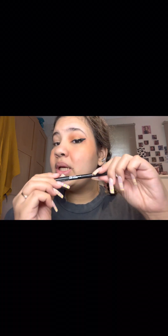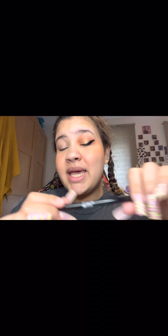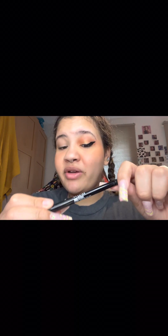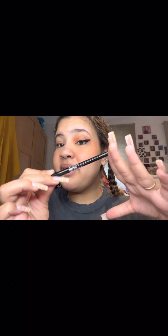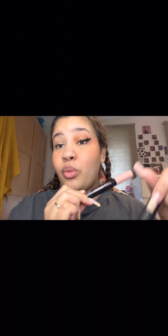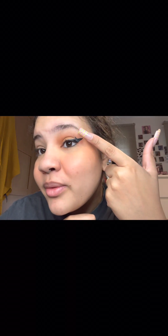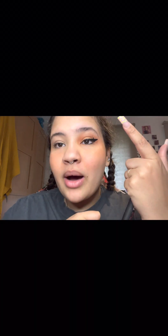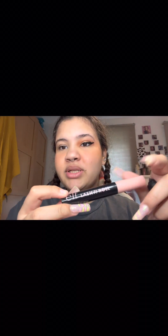However, the Maybelline kohl liner is surprisingly good. I haven't used this in a while, so I forgot how pigmented it was, but this I would definitely recommend buying. For mascara, I'm going to be using a Benefit dupe. Wow, look, it's so wet that when I close my eye, it literally, wow, that's disappointing.